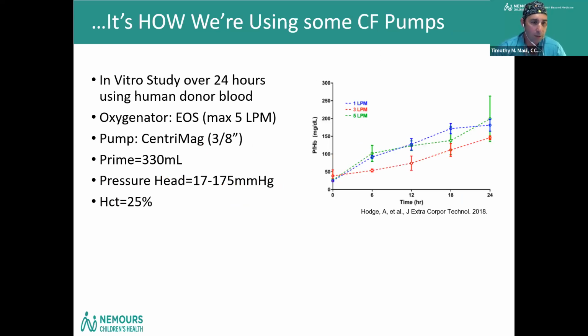In trying to research what I think was going on, and some recent data that's come out, I think the problem is how we're using a lot of these centrifugal pumps. This study from 2018 was done to examine newer types of oxygenators, the EOS, which is a long pass hollow fiber oxygenator from LivaNova, with a Centromag pump. Basically, they're asking the question in this study, does this pump cause hemolysis? Can we use this combination of pump and oxygenator for good effect in pediatric ECMO?